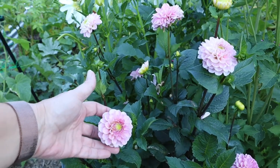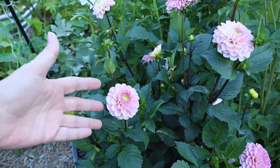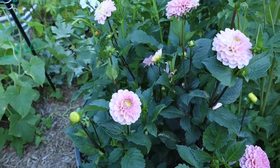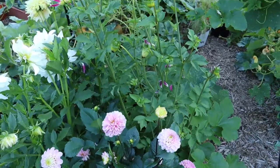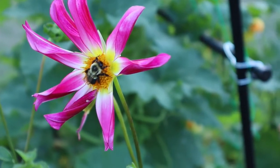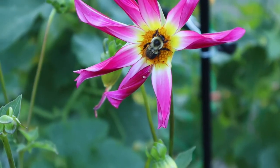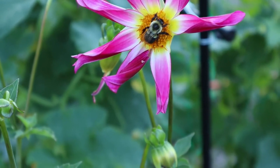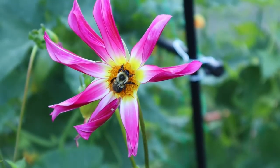Very pretty. This is a very light pink one. And then we have some hunka pink up here. Oh, there's a bee on it. There you go. Look at that huge bumblebee on there. Looks like it's camping out there for the night.